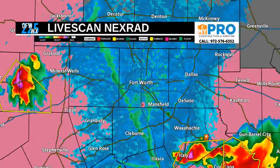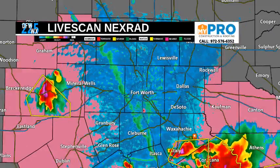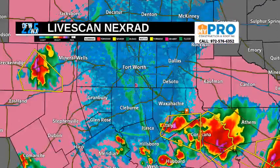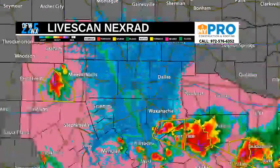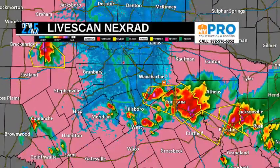Still have that stalled outflow boundary, basically over portions of Parker County into Wise County, Johnson County, and into Hill County. The outflow boundary is interfering with some of that activity kind of near the Meridian area, so also watching all of that.